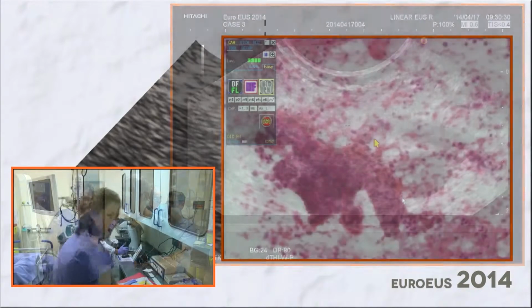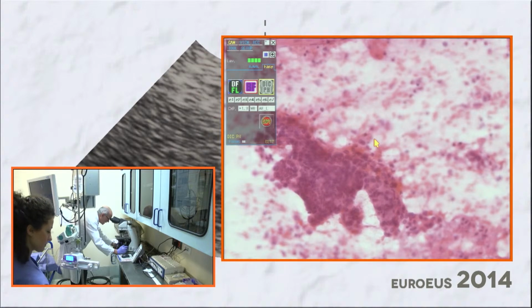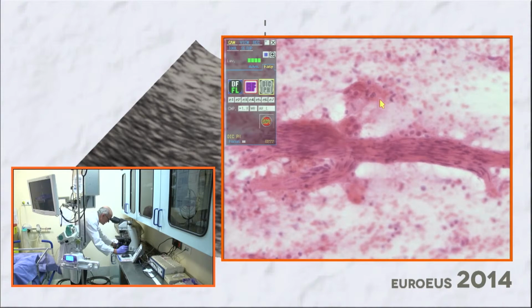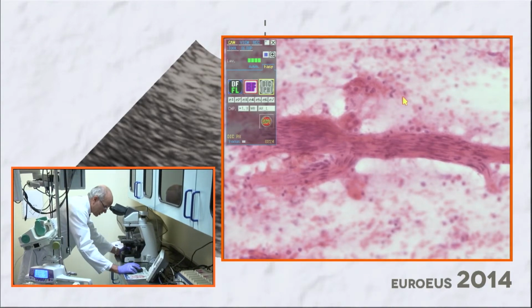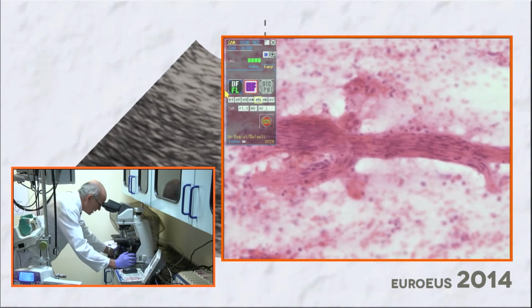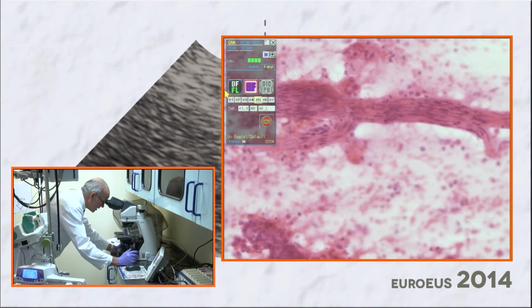Single pass material was abundant, partly necrotic, and in the video you see the atypical glandular cells with necrotic debris. So the diagnosis, unfortunately, is very easy. And also you can look at this structure that is not frequently observed in fine needle aspiration, but this is a stromal structure, and these are nerve fibers that are frequently present in pancreatic adenocarcinoma. So the diagnosis is pancreatic ductal adenocarcinoma.